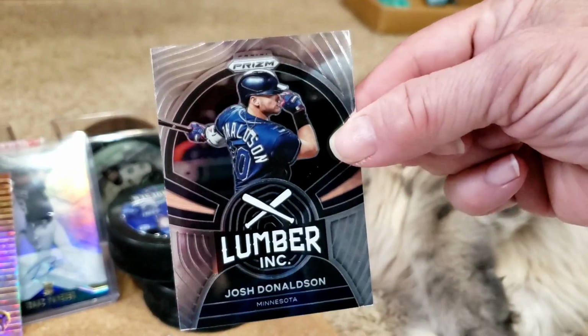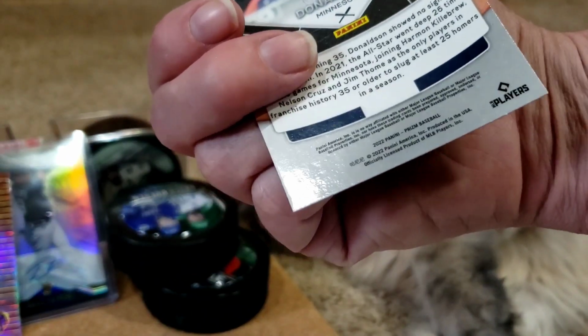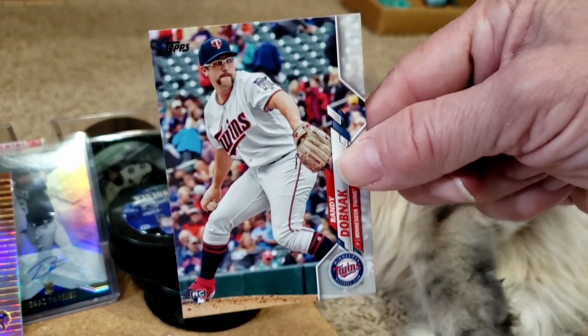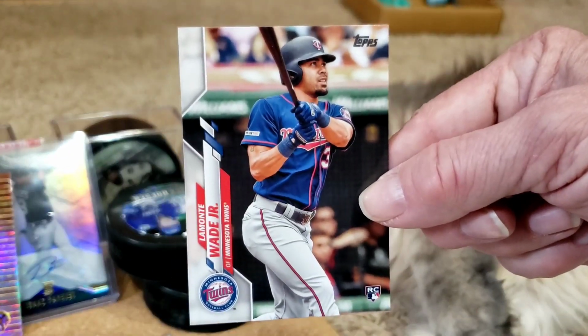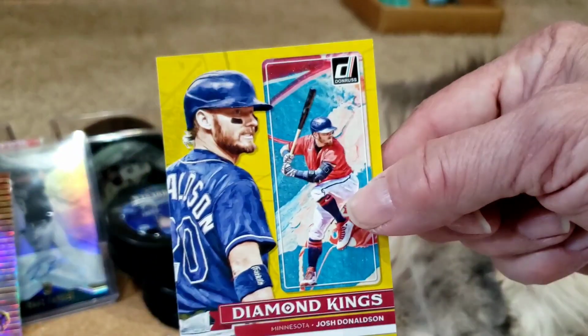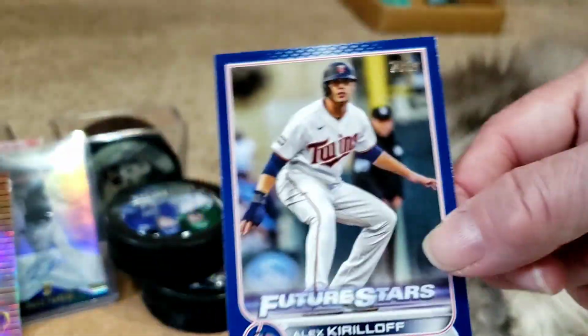Ooh, look at this cool lumber ink card of Josh Donaldson. He's now on the Yankees, but I liked him as a Twin. Generally still like him. Very cool. We got a Chrome Anniversary of Byron Buxton. We got a rookie card, Randy Dobnak. I think he was back in the minors last year, but I think he's still with the Twins. Lamont Wade Jr., who I believe is now, is he a Giant? I'm not sure. We got a yellow Diamond Kings of Josh Donaldson. We got a blue Future Stars Alex Kirilloff.